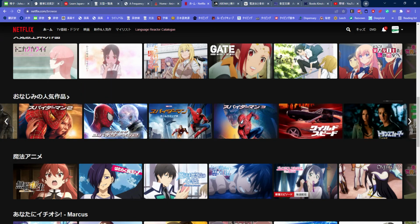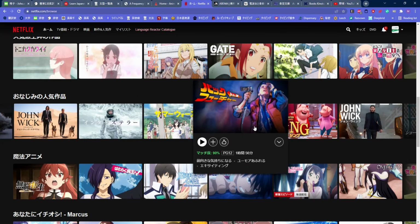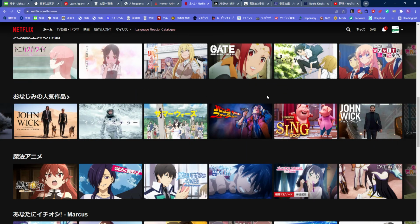Batman, Spider-Man, Ted, Back to the Future. This section is especially useful because you could go back and watch shows in Japanese that you've already seen in English, so that your comprehension rate goes up and you can actually understand what's going on in the show.